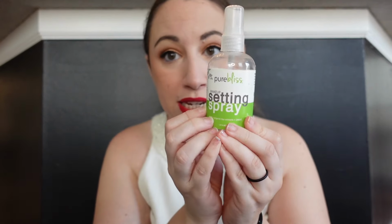Setting sprays. I finished up one setting spray so far this year. This is the Pure Bliss setting spray. I got this so long ago on Amazon. Really not that great. I'm actually very close to finishing up another one, so I'm really happy with the progress I've been making in that category. I'm currently sitting at 21 setting sprays and I really would like to get that number down.